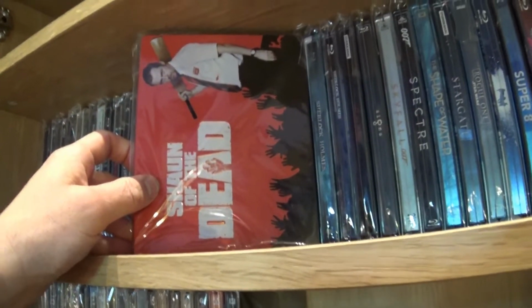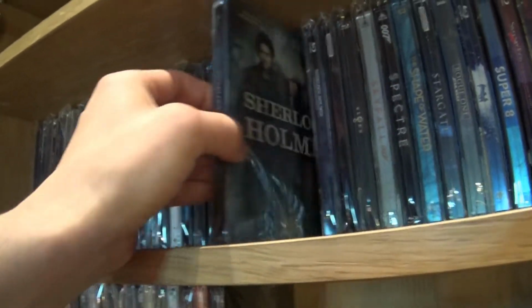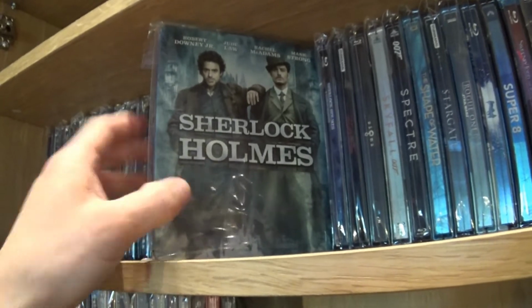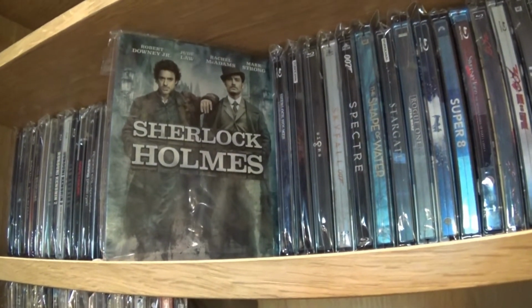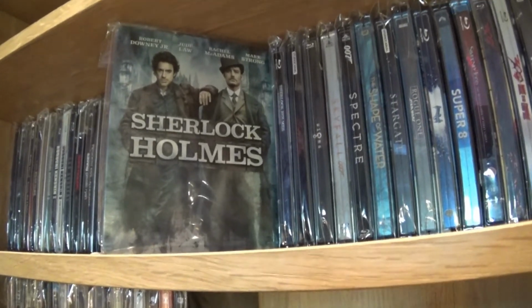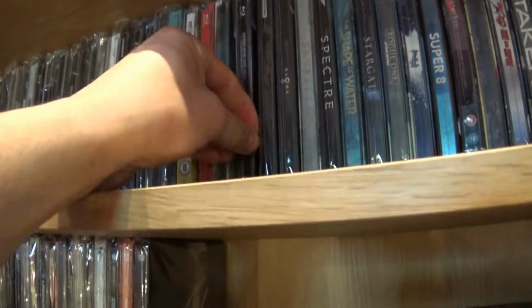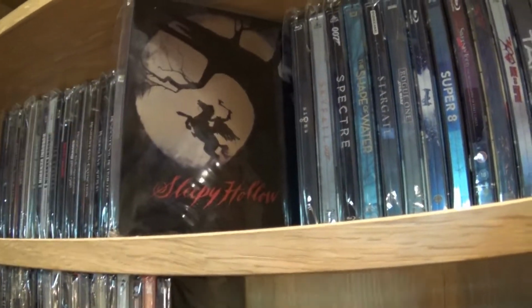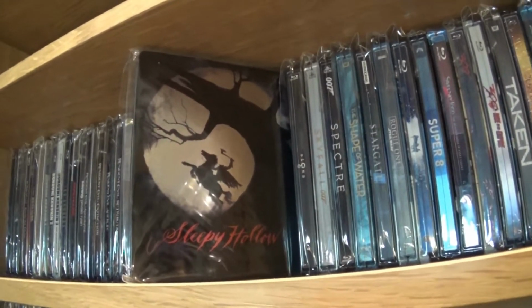Cornetto Trilogy number 1 is Simon Pegg's Shaun of the Dead. 2 Sherlock Holmes films, and they are doing a third one, which has obviously been delayed. But I look forward to the third one. But Sherlock Holmes 1 and Sherlock Holmes 2, A Game of Shadows, one of my all-time favourite films. And a Tim Burton film, Sleepy Hollow, the Gothic masterpiece.